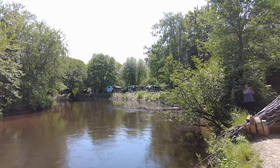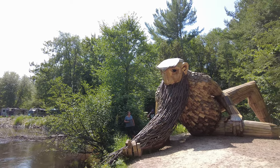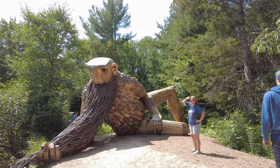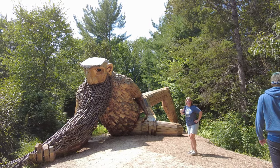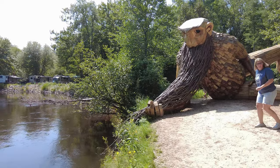While most of us trolls reside under the Mackinac Bridge, Benny the Beard is a wooden troll created by artist Thomas Dembo. And we had to make a stop. Benny the Beard is located in Germfask, Michigan, and he can be found at the Northland Outfitters Campground.